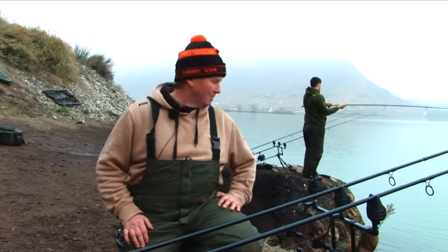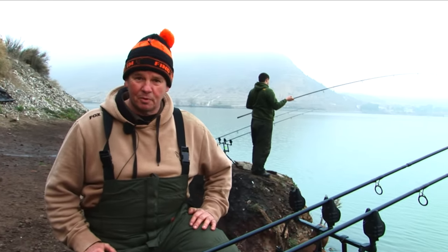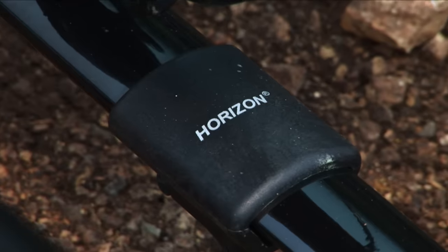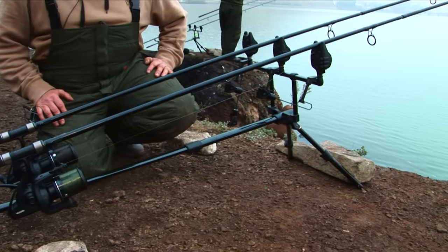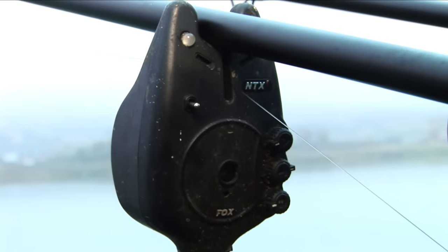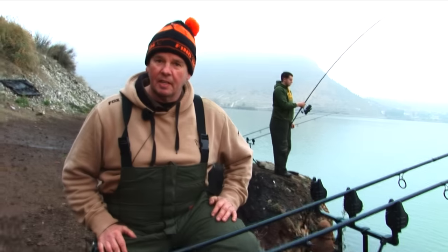Right, if you can see behind me, Tom's into yet another carp on this fantastic trip. I'm just going to talk you through the hardware that you need and you get supplied for the trip. First of all, the pod. You get supplied with the pod. The only reason for the pod is the rock hard ground, far better than the bank sticks, much more sturdy. The rods are supplied, the alarms, backrests. Basically all you need to bring is your reels and your terminal tackle.